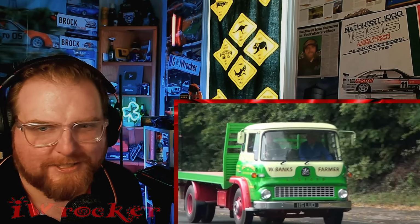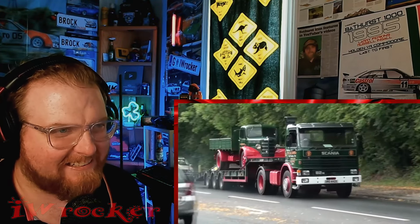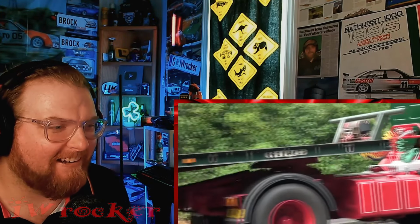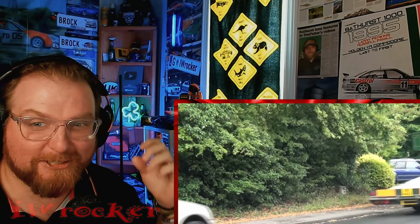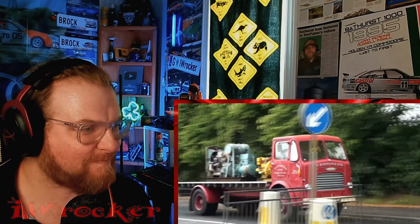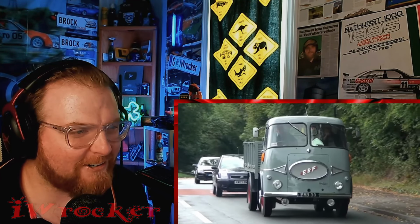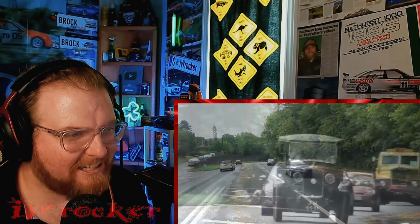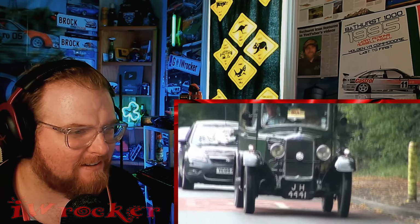I would love to ride in something like this. I bet these are an experience. Look at that thing. Oh, look at this Scania, bro. Wow. Hauling another old truck, too. Still doing work. Look at that. That's hauling heavy cargo as well. Look at that one. ERF. Yeah, I don't recognize the brand on that one. A lot of these I don't.